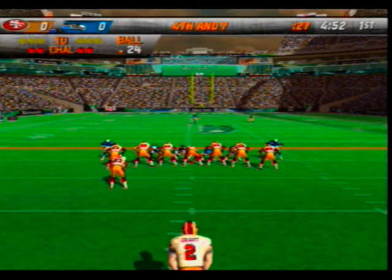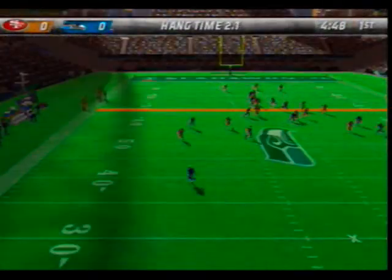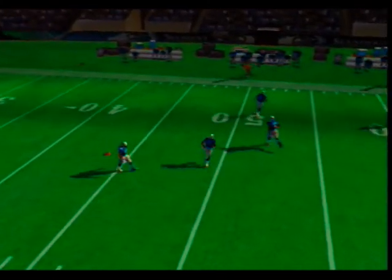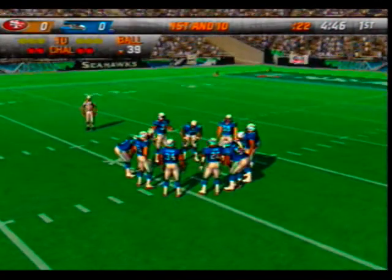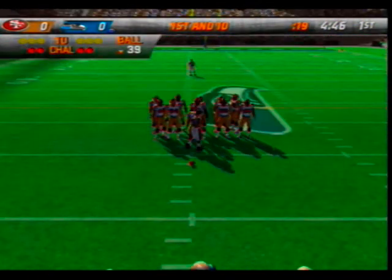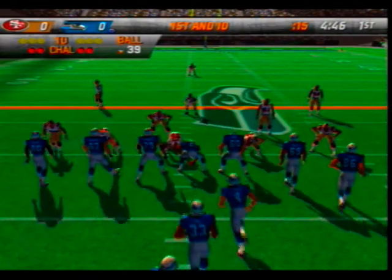Warner will go back to accept this punt. He signals for a fair catch. Fair catch made at the 39-yard line. Ball on their own 39. First and 10.